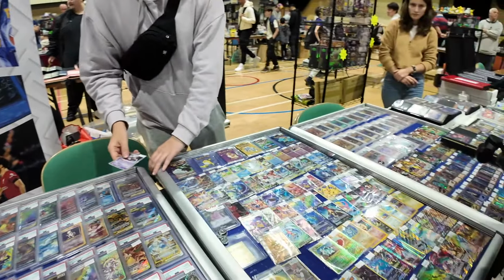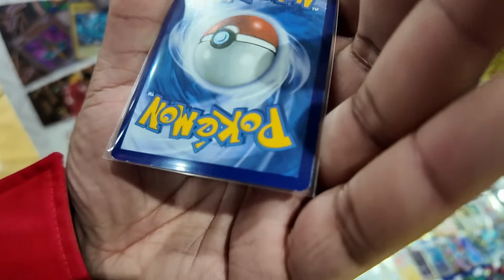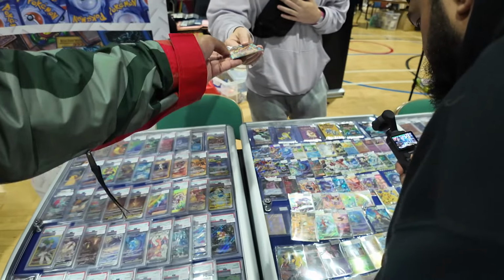Absolutely. Could I have a look at the Groudon full art, please? Yeah. Groudon full art now. Are these all just come out of the pack like that, to be fair? For 6-6 Groudon. I'll leave that, bro. Yep. Thank you, bro. Cool, thank you, man.